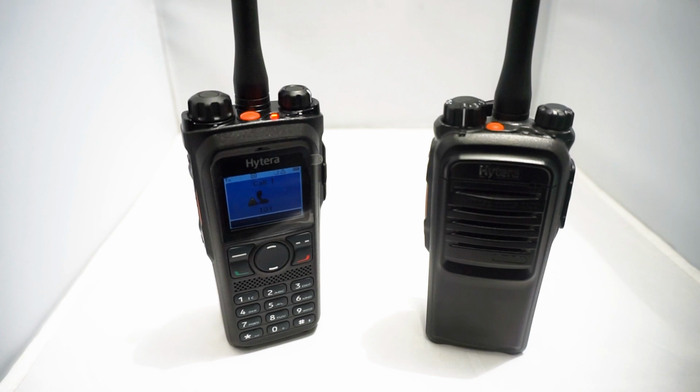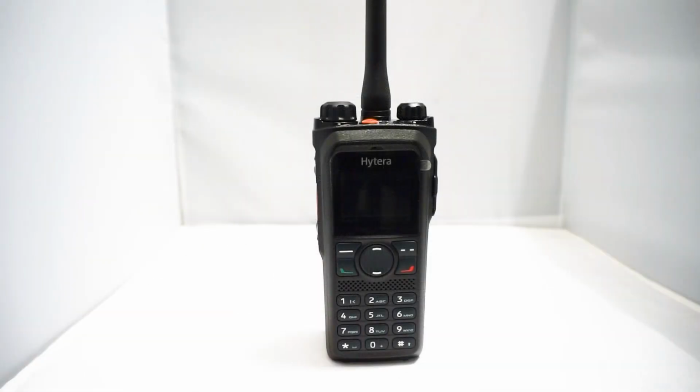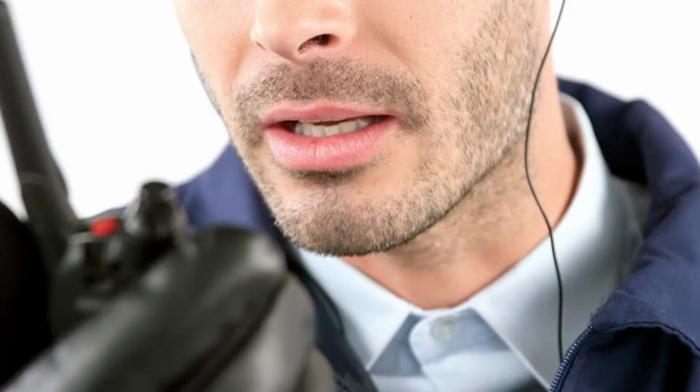With the touch of the orange button, the emergency alarm will trigger. The pre-programmed emergency mode will send an alert to the base station and other radios, automatically identifying the person who issued the alarm, typically via an alpha-numeric code. Emergency alarm and GPS positioning are the top features of Hytera digital radios that keep the safety of the team a top priority.